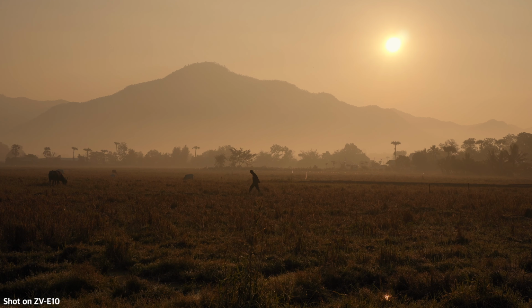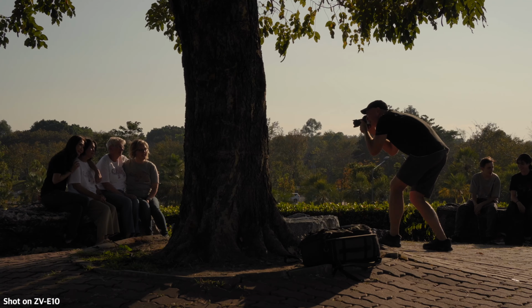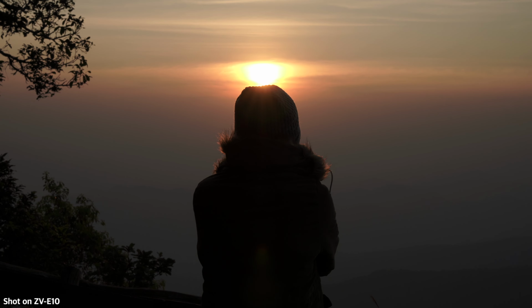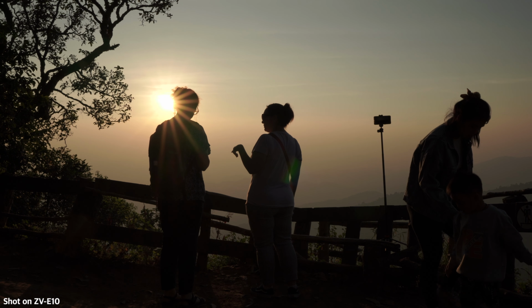Even though the Sony ZV-E10 is still using a sensor from like 2017, I think the image quality it delivers is fantastic, especially when shooting in log. Of course, it isn't perfect, it can only shoot in 8-bit and has poor rolling shutter performance. However, for the price of the ZV-E10, it is still very good, especially if you are a beginner.